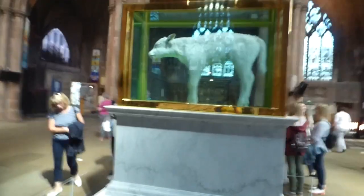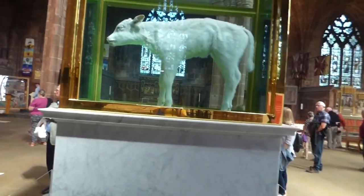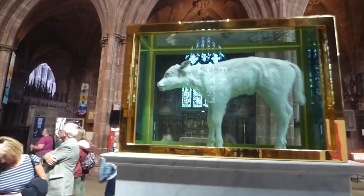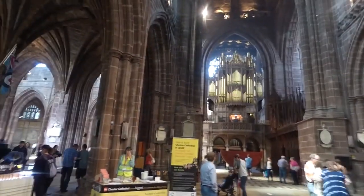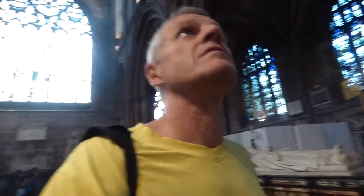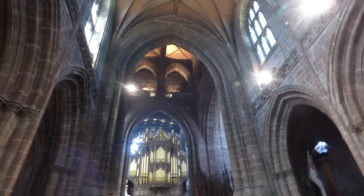Looks like Damien Hirst has been here as well, by the looks of it. What could be more out of context than having that in a church? They're obviously trying to appeal to a different audience these days, churches, with the attendance going down and everything. What an amazing structure. What keeps it up is the arches.